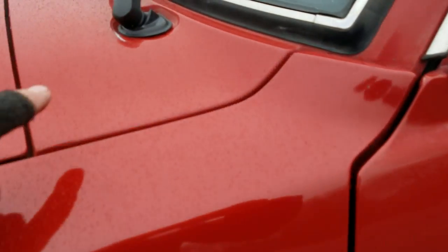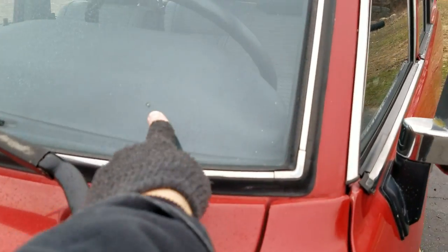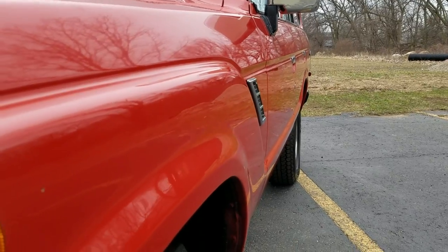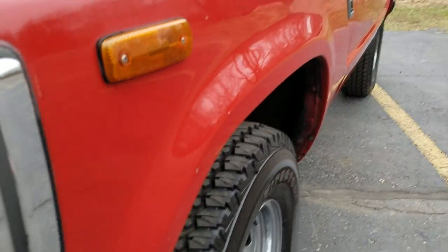I think the idea is coming through. Little cuts, little rub mark there. We got a crack in the bezel. We got a bullet. All right, and a chip. But again, peeking down the side of the vehicle, very nice, very straight, good for OEM.